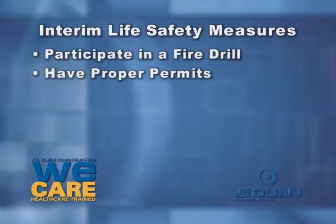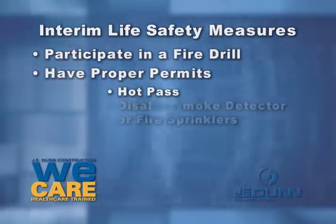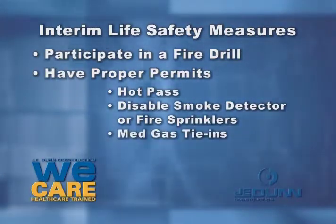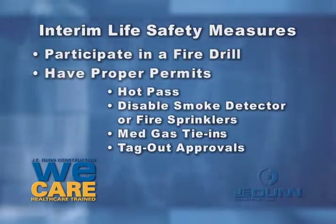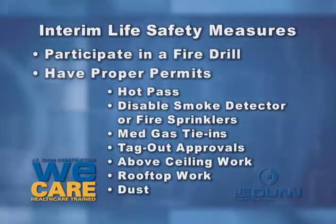You'll also need to make sure that we have a permit for any special work. This includes a hot pass, a permit to disable the smoke detector or fire sprinkler, a permit for med gas tie-ins, lockout, tag-out approvals, or permits for above ceiling work, rooftop work, or just for dust. Basically, nothing gets done inside a hospital without a lot of planning and permits.